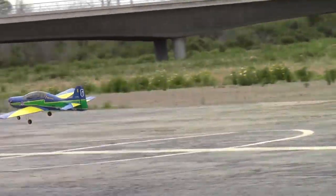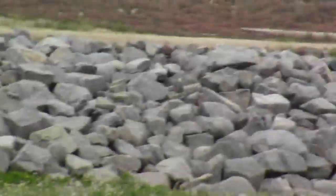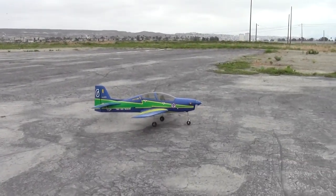Landing. Timed that pretty well, huh, Tom? Oh, shit. Cool.